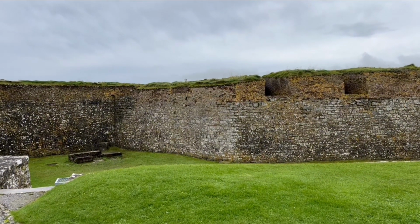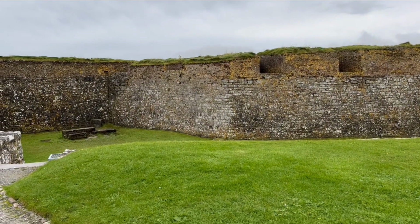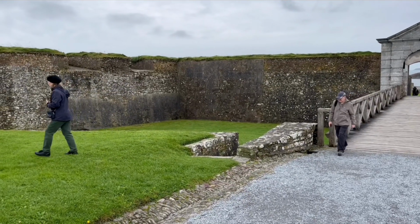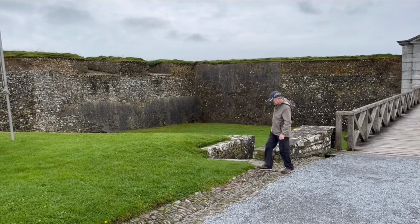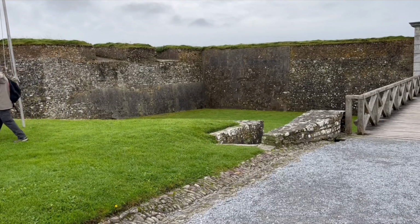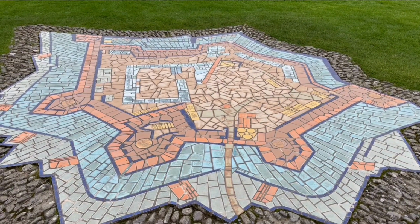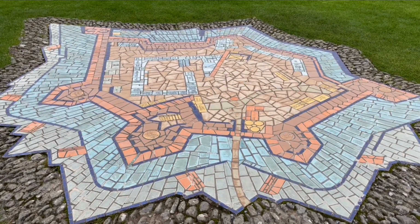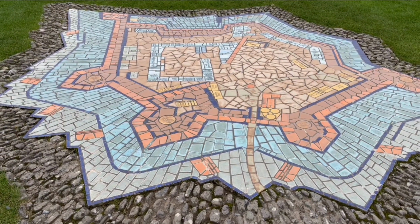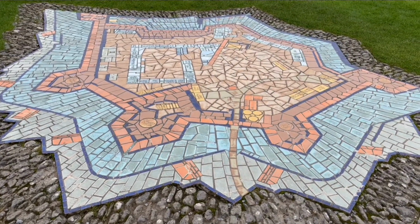So if attackers were coming up through the moat, attacking the opposite side, they'd be in a crossfire from people on the other side of the fort. As you can see here, these two walls jut out. So if you were attacking one side, they could fire at you from the other side. This was a novel idea, and it shows the configuration of the fort. Because the star configuration is used, they can shoot people who are attacking and have them in a crossfire.